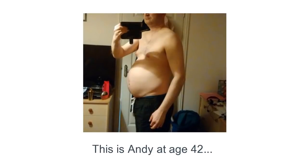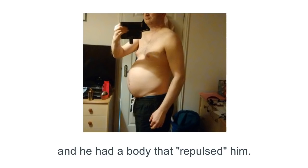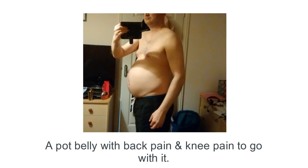Now this is Andy at 42 years old. He used to be an athlete. However, after work, having 3 kids, a lot had changed. He was now 220 pounds, and he had a body that he, in his own words, said repulsed him. A pot belly with back pain and knee pain to go with it.